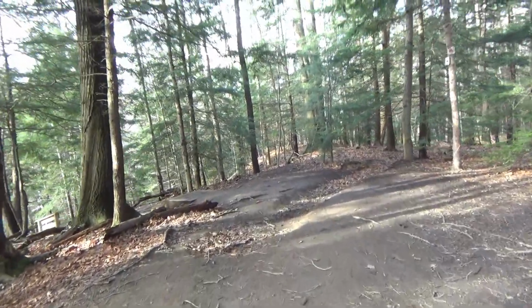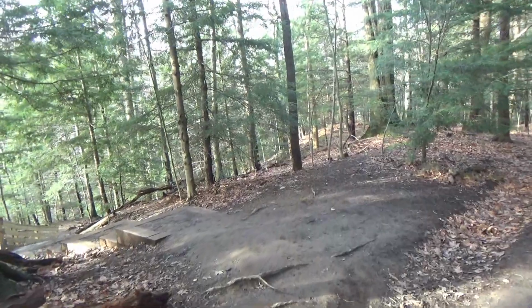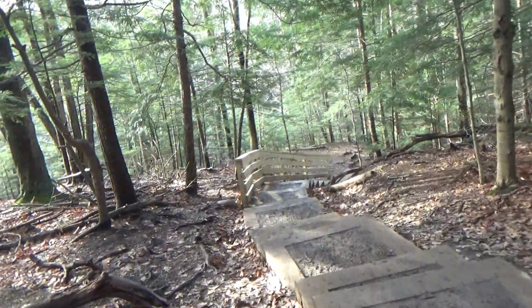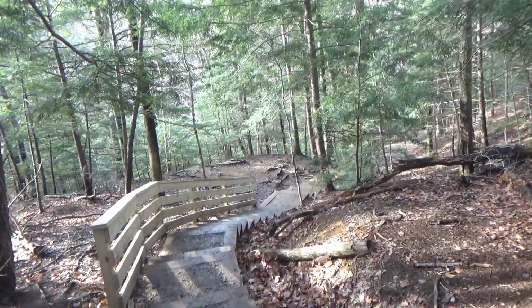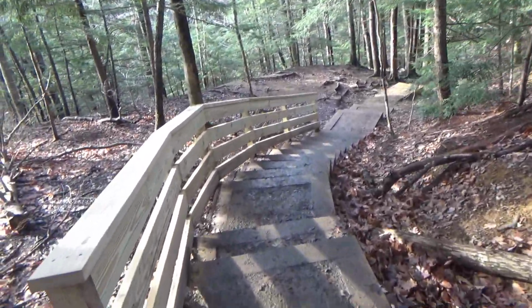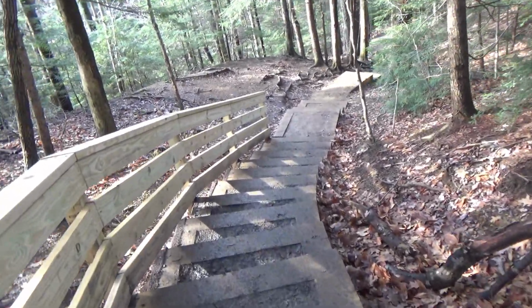Oh, this looks nice. This was really rugged before, guys. It was all roots. Oh yeah, this is nice. Compared to what it was, this is really nice. Yeah, this is a way better experience. They could have put some more gravel in the center of these, but they did a good job.